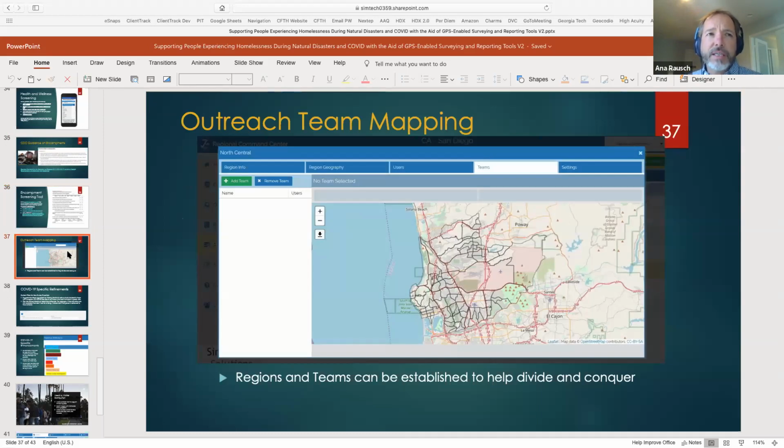In this case, San Diego County, like Houston, is rather large, so you can't just say, okay, nonprofit X, you're going to go do outreach. You need to break it up into manageable parts. This map, I think from presentation view, will be interactive, but the point is that county administrators and other people can set up their count teams and designate areas to those count teams. That way, everyone has a piece of the puzzle, ideally, and there are no pieces missing.